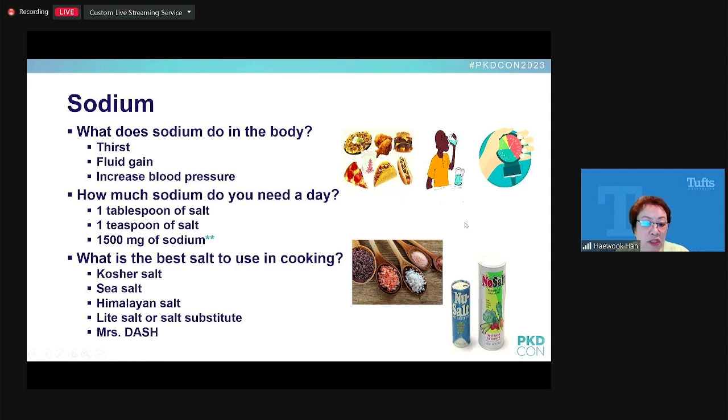How much sodium do you need per day? It's 1 teaspoon of salt, which is 2,300 milligrams of sodium. And I always tell my patients, it's not a regular teaspoon, it's the measuring teaspoon. So it's a very small amount. And this 1,500 milligrams is a low sodium diet.